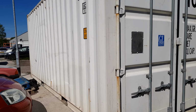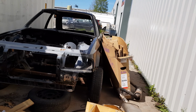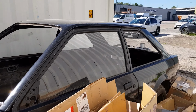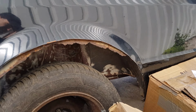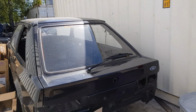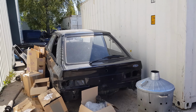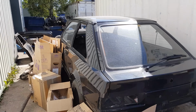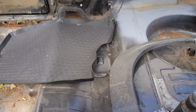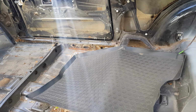This unit's probably full of parts as well. Here we've got a Mark IV 3-door shell with standard rust. With my budget, what I've got for my next Ford, I'd probably just be able to afford that. Lovely vehicle. Let's have a look inside. It's not too bad that really, is it?